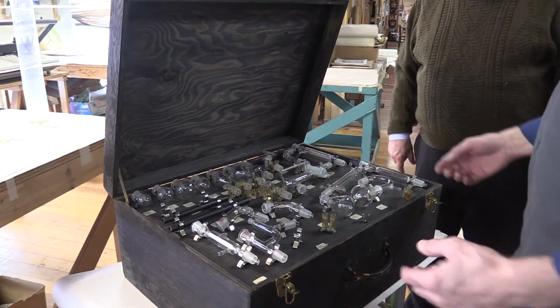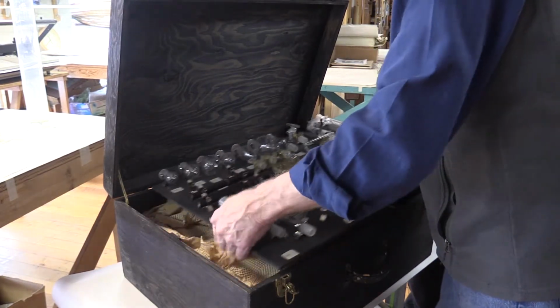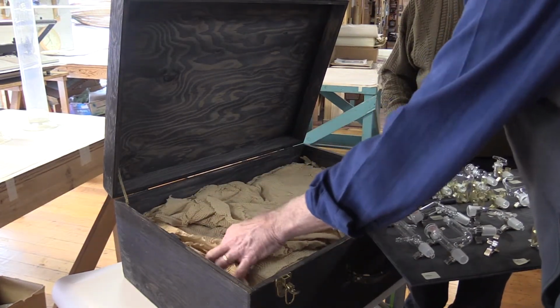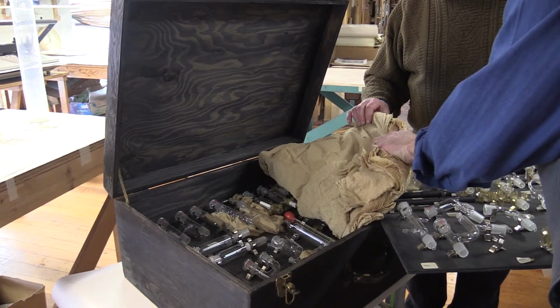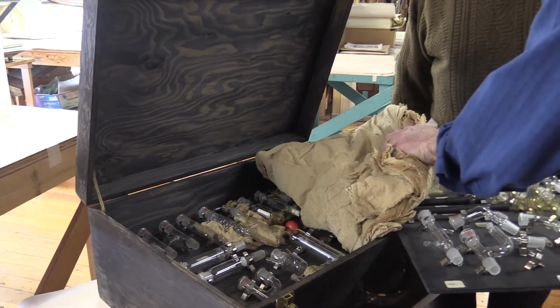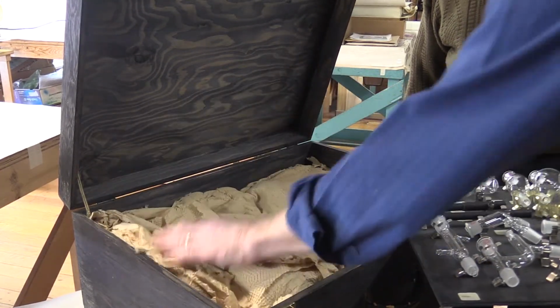It's a beautiful case. Can you see this other level? Sure. Pull this back. Wow. Yep, and then down below is just heating elements. But this is a company that I've been able to find no information about.